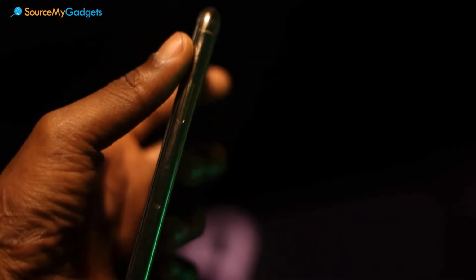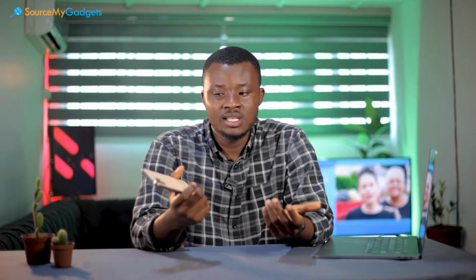Now it has a stainless steel edge. It doesn't exactly hide scratches. So on the stainless steel edge, if your phone falls down, you clearly see the dent. If your phone is exposed to dust, you see those cutting dust scratches. I advise if you're going to get an iPhone 11 Pro, you probably should get a pouch, except you don't want to sell it for a good amount, especially if you're going to resell it.